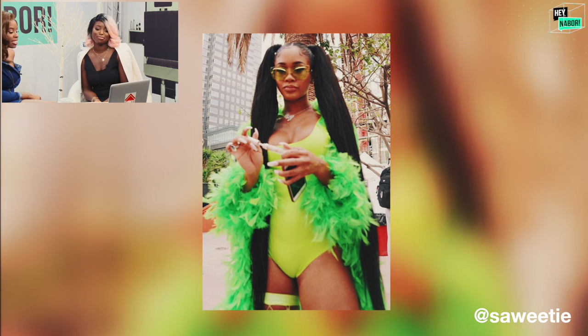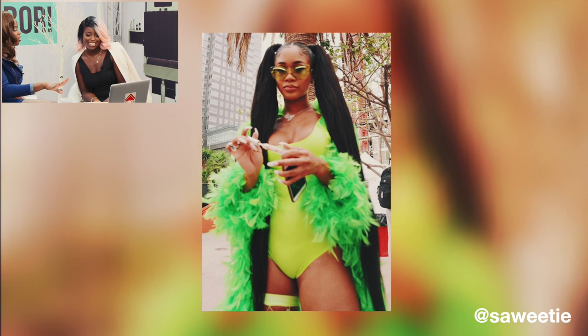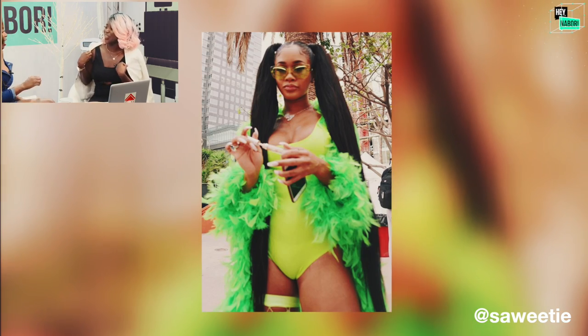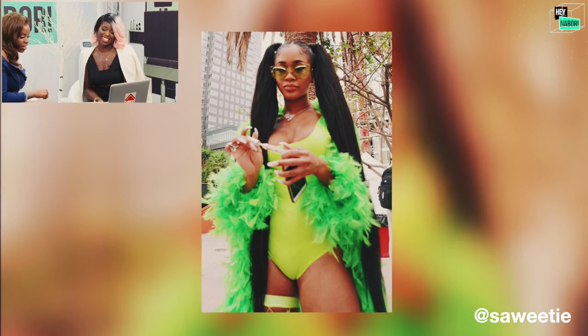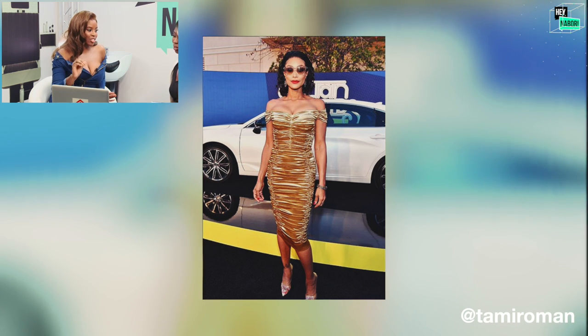I love it. It's a hail. It looks fun. This is realness right here. Black girl realness, all day in the streets. Innovative styling. I love it. Love it. Definitely. Okay, Tammy Roman at the Soul Train Awards.